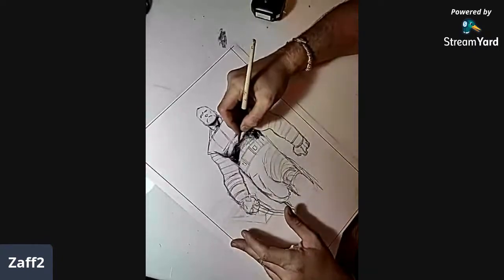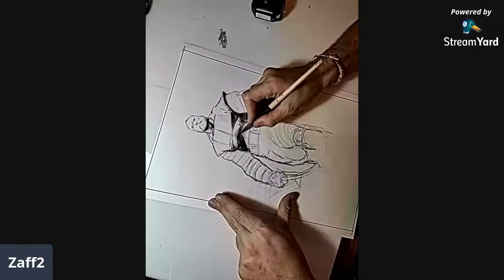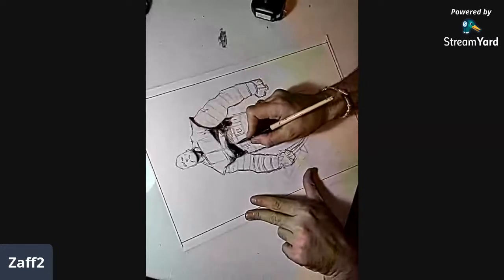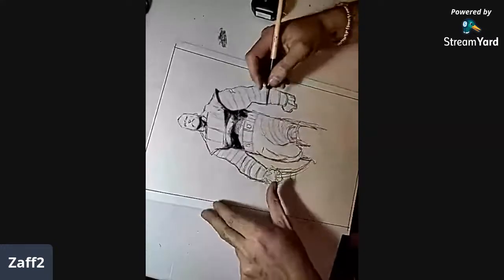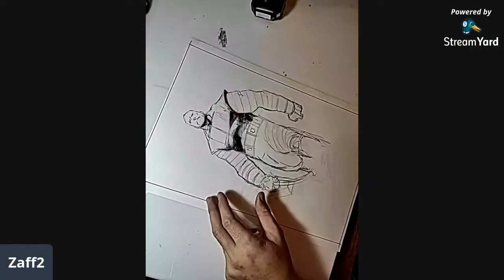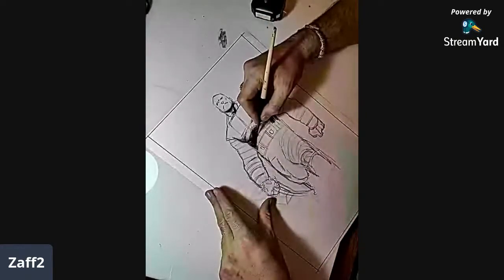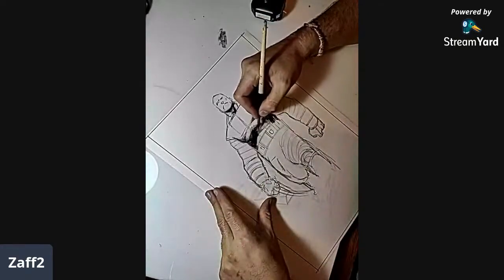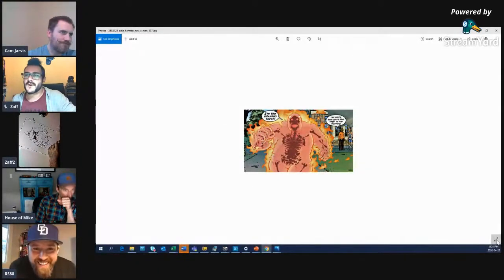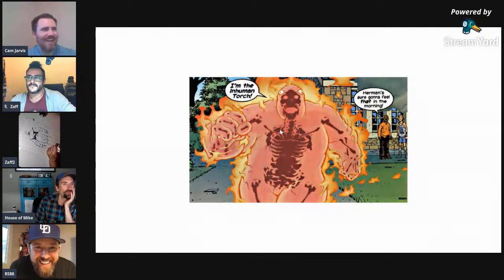So Reba's talking about Glob. I had to look it up. I forgot who Glob was. He doesn't sound like he had many issues where he showed up. He actually showed up in the book we're talking about today, which I didn't know. I too cheated. The power of the internet is with us. Here's Glob. Yeah. Who doesn't want to be the human candle, right?